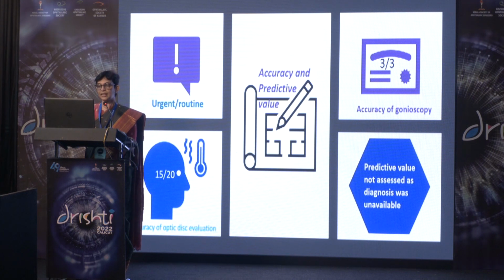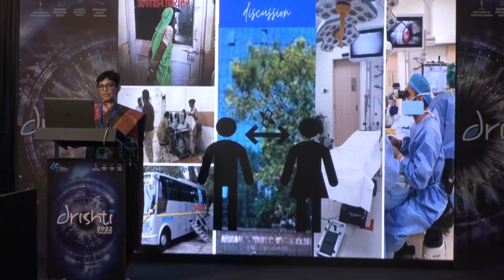Only 3 out of 31 referrals had data about gonioscopy, and they were accurate as far as the records were concerned. Predictive value was not assessed as diagnosis was not available in most of the referrals.